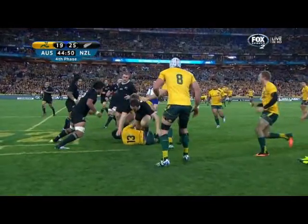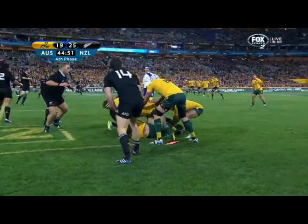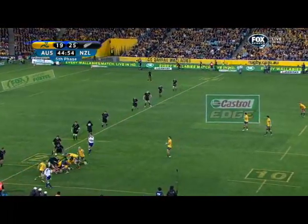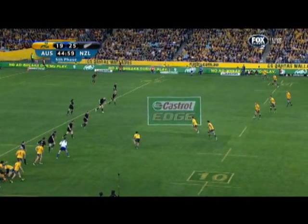Now here's another of those wide rucks, and it's Hooper that's first in. He gets rid of Ben Smith, and although he's not in great position, he's able to resist Latua, and that gives quick ball for Genia. Now Genia tries the short side option, which didn't work, but the Wallabies again protect their ball well, and although it's slowed down a little bit, it's still pretty clean ball.